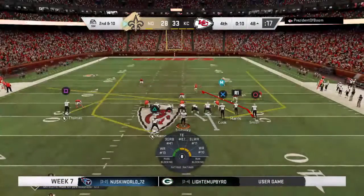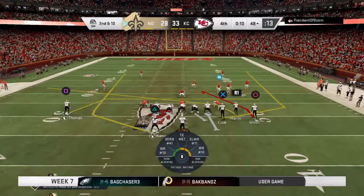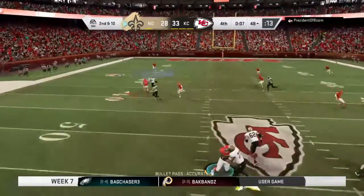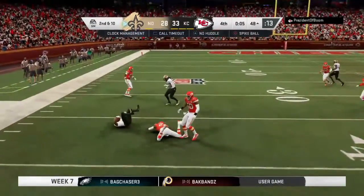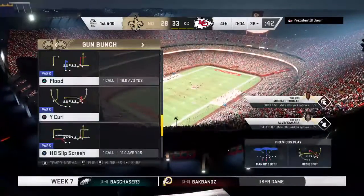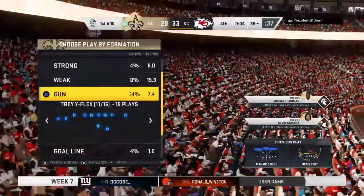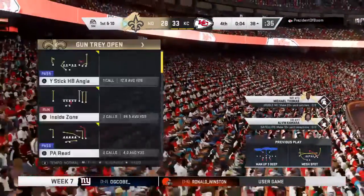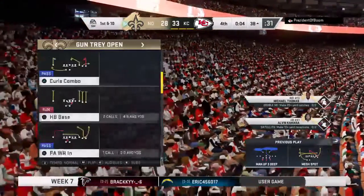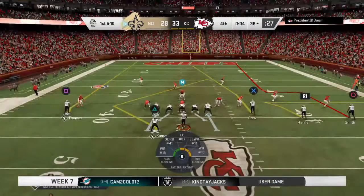So now 2nd and 10 after the incompletion on first down. Throwing now is Trubisky. Throw left side, going to be taken in by Harris. And now with 4 seconds left, we get a timeout call. First down, Saints. So here's a 1st and 10 at the 38.